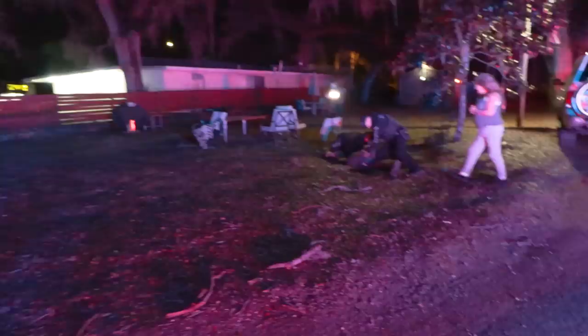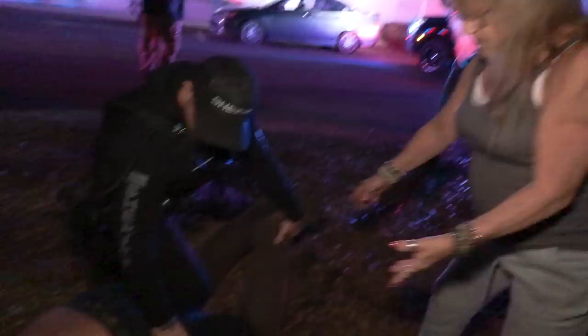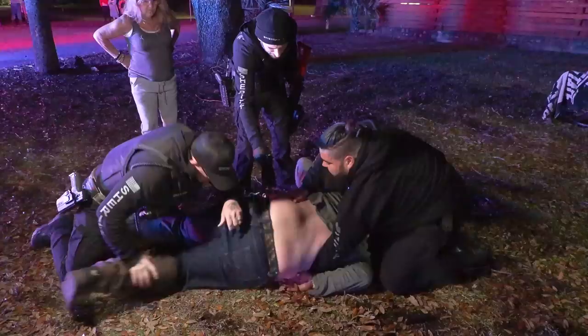Hey, Trevor, how long do these things last in here? You ain't got a for a while. He's going for my pistol. He's going for my pistol. Stop! Oh, that's gonna hurt. Three of them. Hold it. I'll tase him. All right. Oh, don't do that. Put your hands behind your back, you're gonna get tased. Put your hands behind you. Don't, I wouldn't grab it.